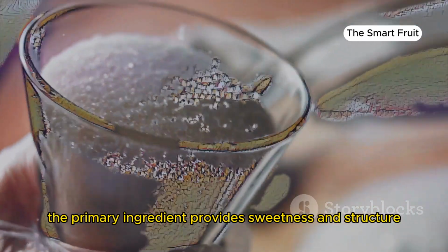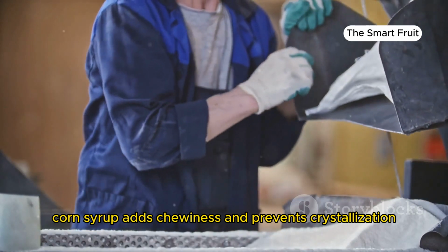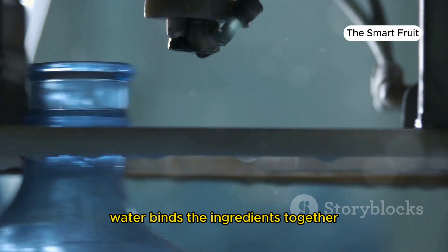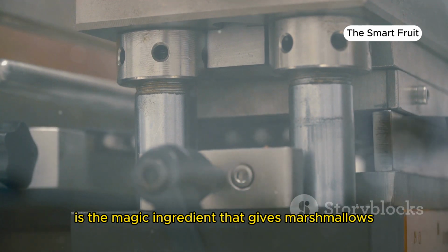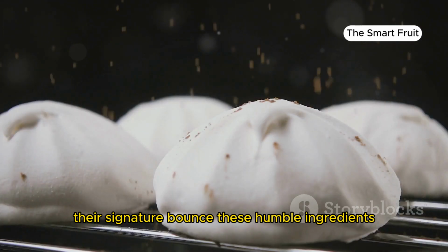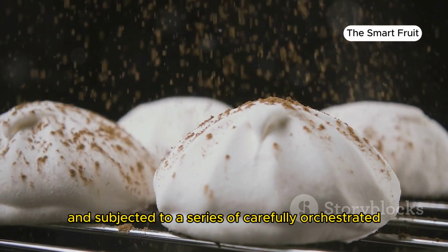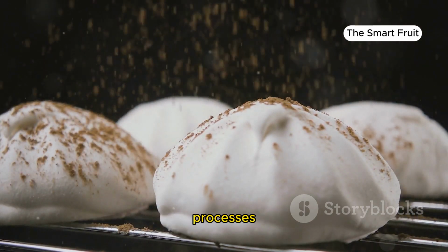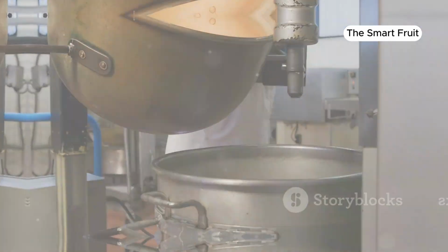Sugar, the primary ingredient, provides sweetness and structure. Corn syrup adds chewiness and prevents crystallization. Water binds the ingredients together. And gelatin, derived from collagen, is the magic ingredient that gives marshmallows their signature bounce. These humble ingredients, when combined in precise proportions and subjected to a series of carefully orchestrated processes, transform into the fluffy wonders we know and love.